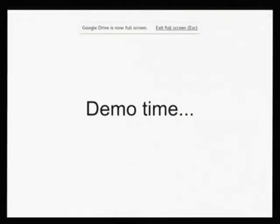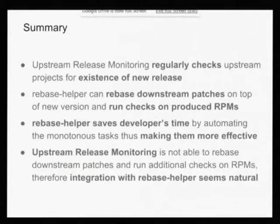Yes, so also we can use this time for questions if you have any. So I'll just summarize if I can, and then we can jump to questions. Upstream release monitoring does a nice job by checking upstream projects for new releases and notifies the Fedora maintainers. And it can be not only Fedora. I think Anitia supports also other distributions, but at this time, I think only Fedora is implemented.